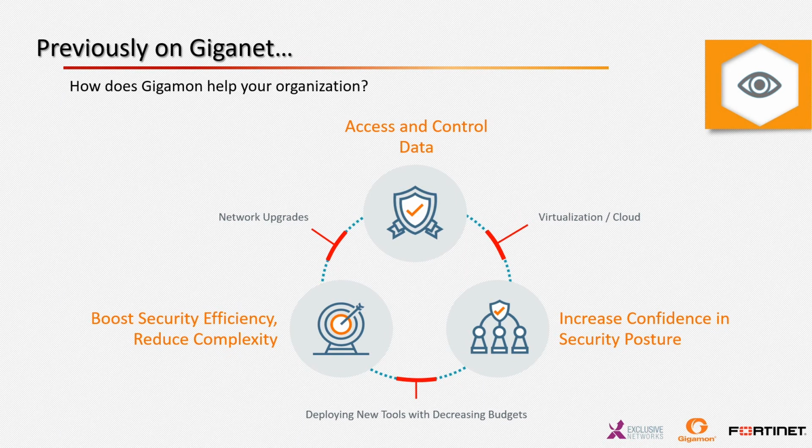So the decision makers are looking for tools to solve multiple problems, number one, and they're looking for solutions that simplify operations, not complicate them. So basically, tools have to be good and they also have to be consumable.